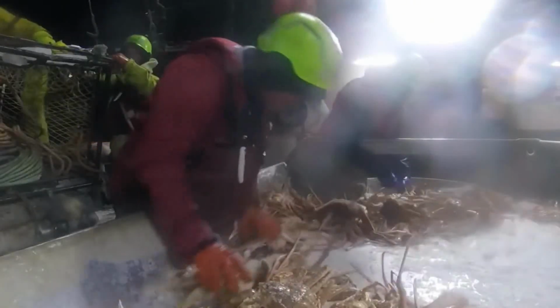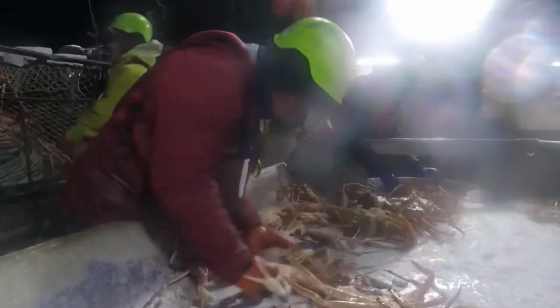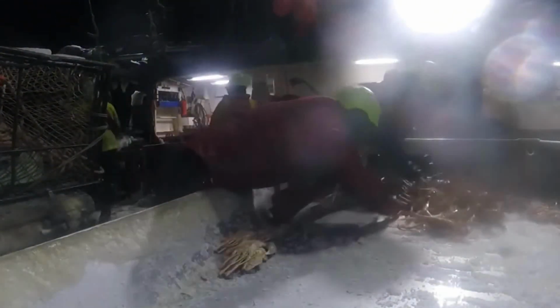In particular, the escape doors are only sealed with cotton fibers, so after a while, if fishermen do not check the traps placed at sea, the cotton fibers will dissolve on their own.